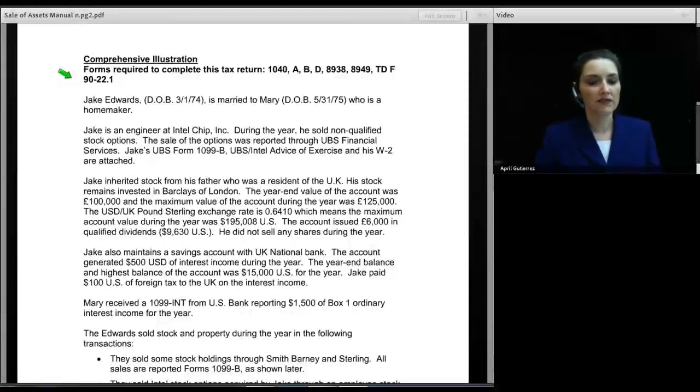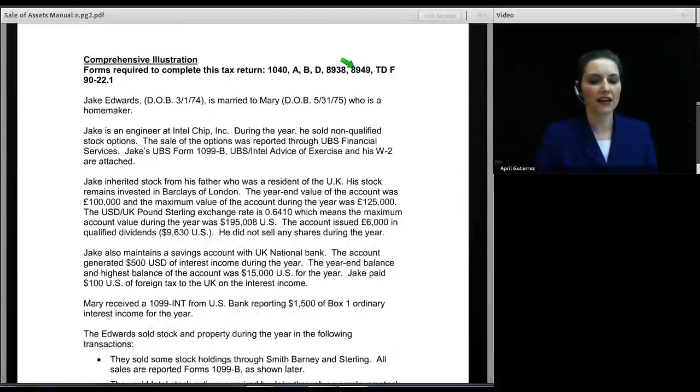And the forms that are included in the illustration are Form 1040, 1040A, a Schedule B, a Schedule D, an 8938, and 8949, and Form TD F 90-22.1, also known as the FBAR report. Our character is named Jake Edwards. He is married to Mary. She is a homemaker. He has a job.